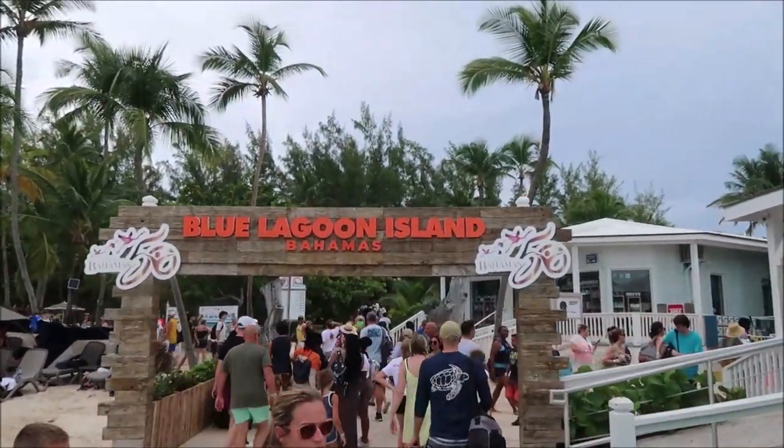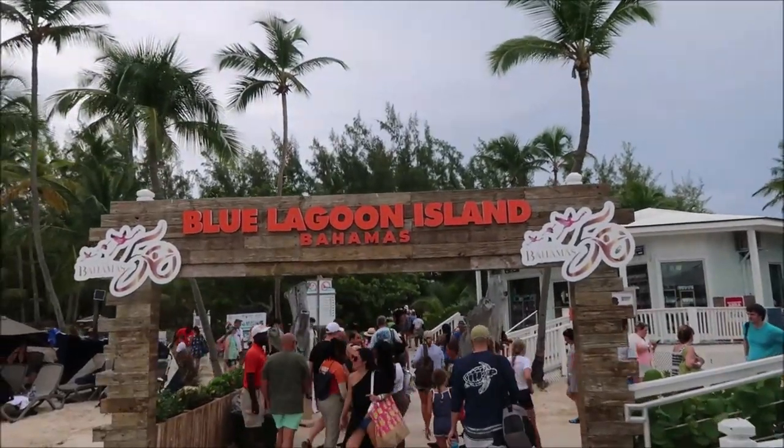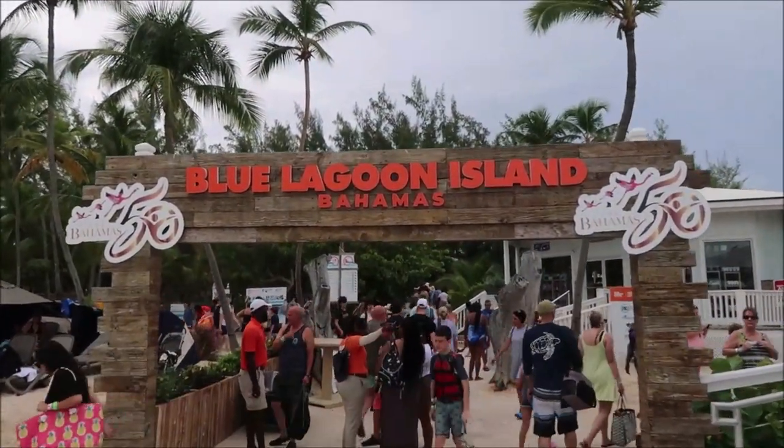Alright guys, welcome to Blue Lagoon Island. Let's get it. So the island is loaded today. What we can do first and foremost, we're gonna take a look around. I'll give you guys some visuals of what you can see and experience here on Blue Lagoon Island. And then we'll start hitting the water and stuff like that. Alright, so here we go.